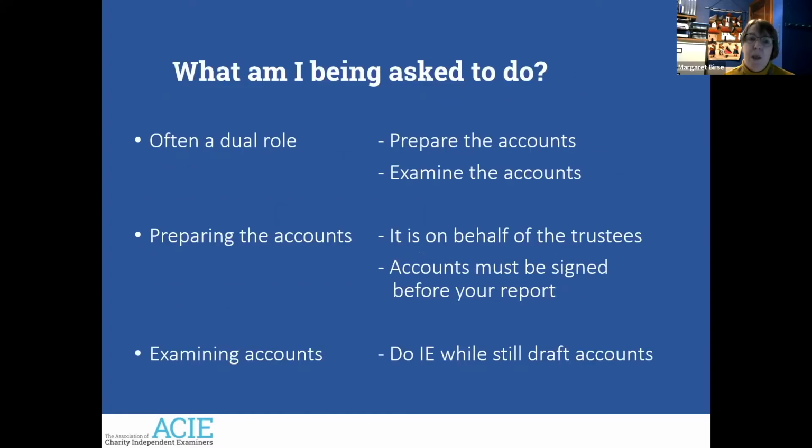You also have to consider what you're being asked to do. It's often a dual role when you prepare accounts. Quite often when somebody comes to your door, they're unlikely to say, we have prepared accounts that comply with the Act and regulations, can you examine them? They're more likely to come to you and say, can you do our accounts? Or can you sign this bit of paper that says you've done an independent examination without actually having done anything? And I have had a couple of charities ask that. Strictly speaking, the independent examination is the comparison of the accounts prepared and the records, but quite often you will also be asked to prepare the accounts.